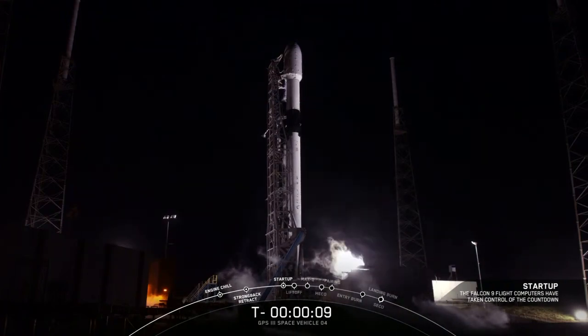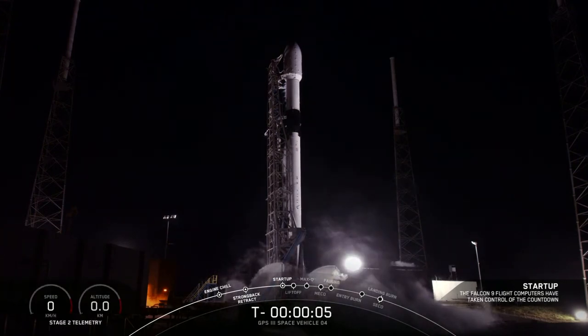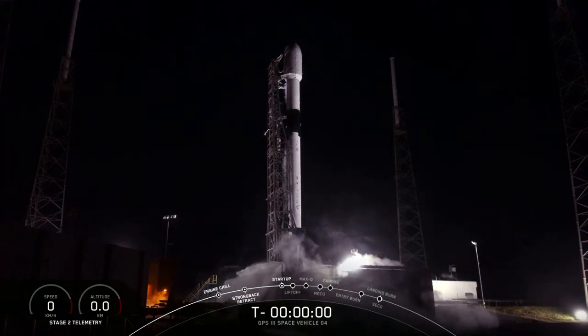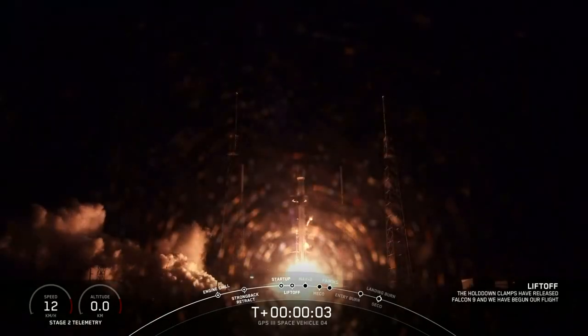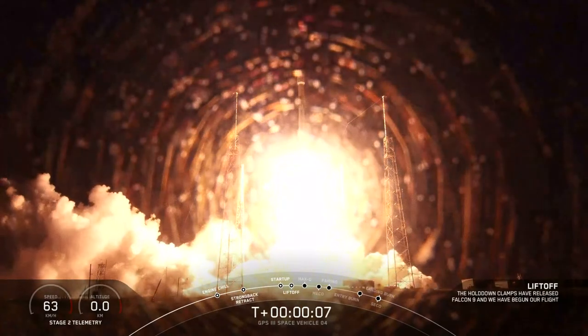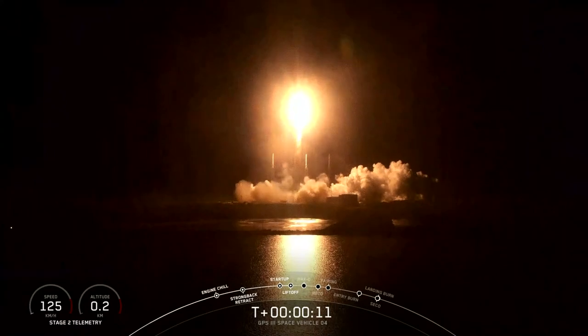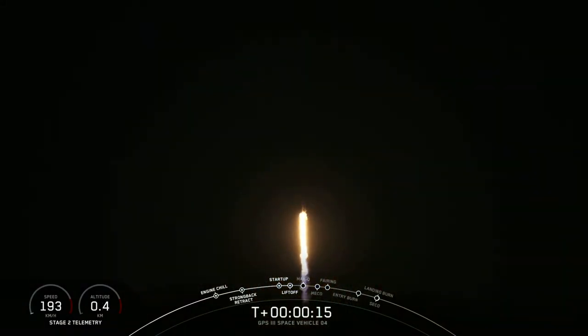10, 9, 8, 7, 6, 5, 4, 3, 2, 1, 0. Ignition. Liftoff. Go Falcon. Go GPS. Vehicle is pitching downrange. Stage one propulsion is nominal.